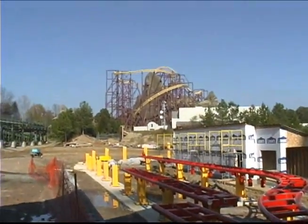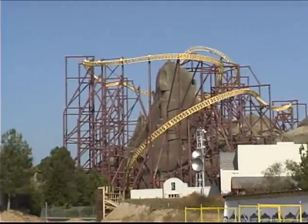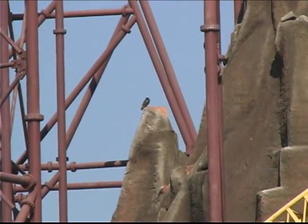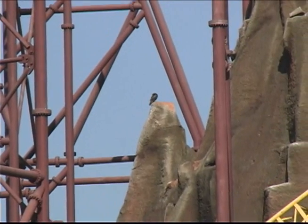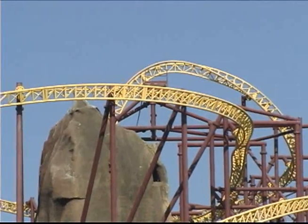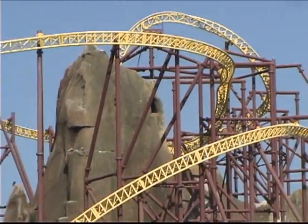And to finish everything off, our friends on Volcano have found their way back for the winter season, where they will be nesting and making a lot of poopy on the roller coaster. There was about six or seven of them that were up there, but they all flew away. Don't know where they went.